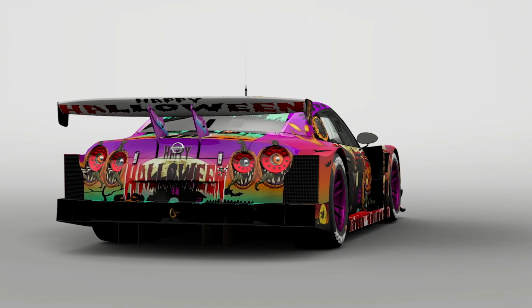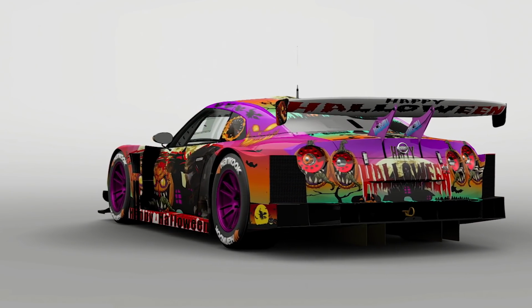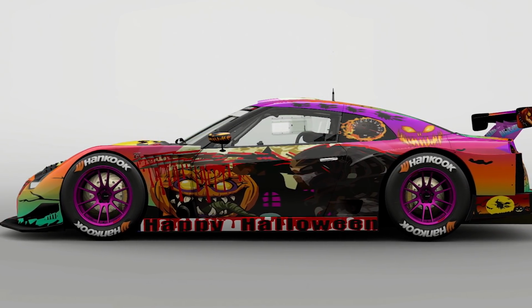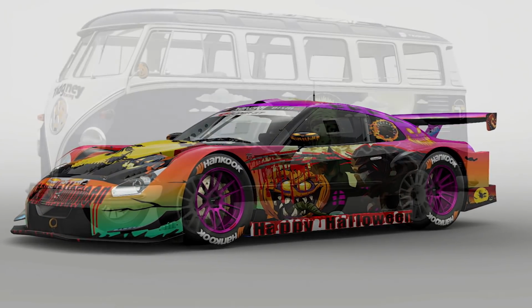And then the headlights. Look at the headlights. Superb integration with those headlights. I absolutely love this one as well. I love all of them, to be honest. But the fact we've got Halloween everywhere, the witches as well, brilliant, brilliant livery. Absolutely loved it to bits. And I'm pretty sure next time there's a Group 2 race, I am using that livery.